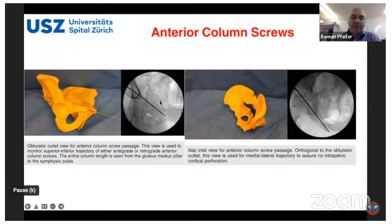You can position the screws in an anterograde or retrograde way, depending on the type of fracture. Another view, like I told you before, is the iliac inlet view, which is 90 degrees opposite to the rest. Here you can exclude positioning the screw too anteriorly or too posteriorly, which is of course very dangerous, especially in the pelvis. Organs of the smaller pelvis can be injured here if you position it too medially.